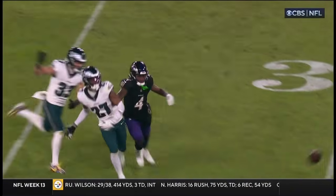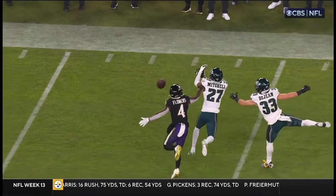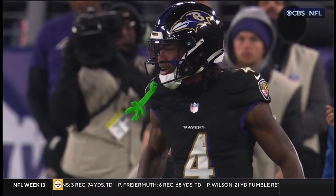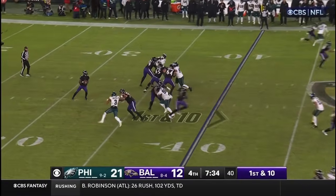I mean, to run across the field and almost undercut and intercept the ball against Zay Flowers on an over route, you don't see that very often. Zay Flowers is lightning out there, and moving in a hurry. That picked up 10 in a first.